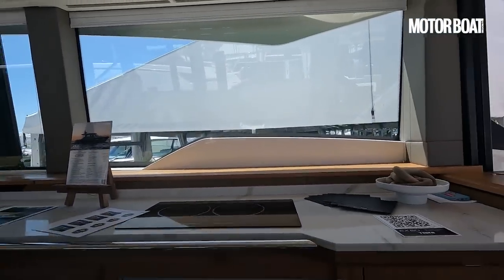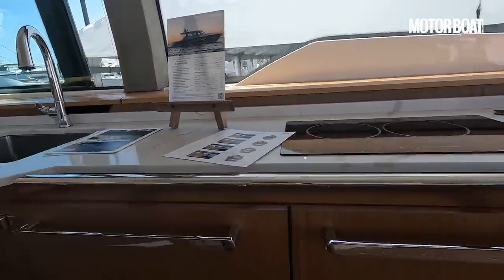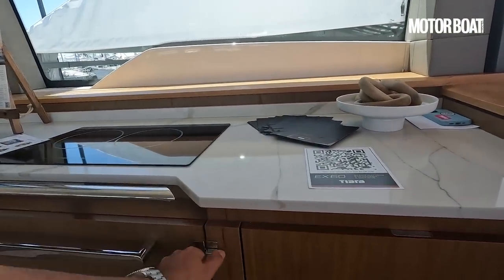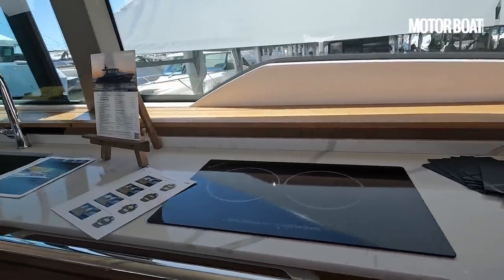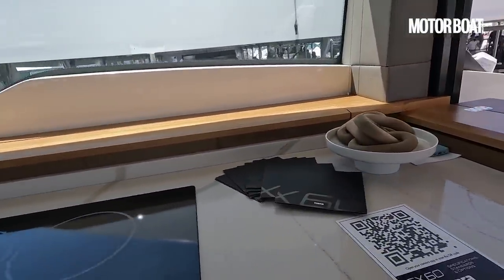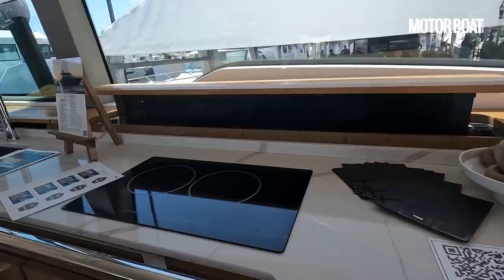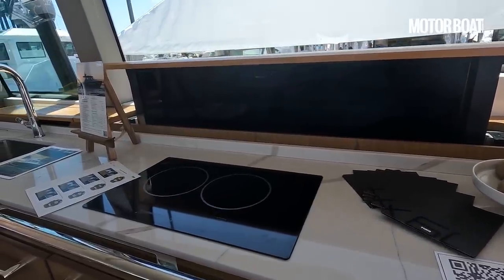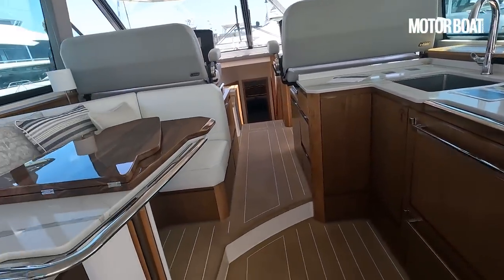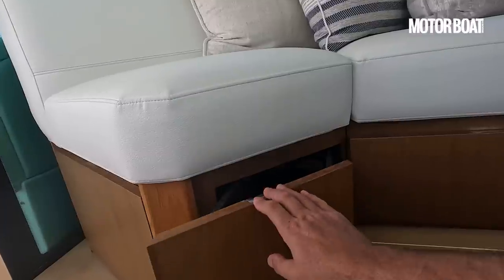So there's masses of refrigeration. We have freezer drawers below, all kept in check with sea catchers. There's Corian worktops. There is, of course, your pop-up TV on the saloon side. And this one's a 55-inch. And moving through, it continues with storage everywhere, even under the seats. Every inch is utilized.